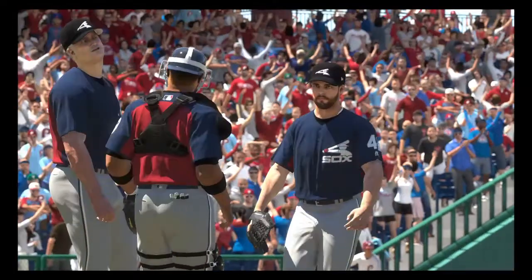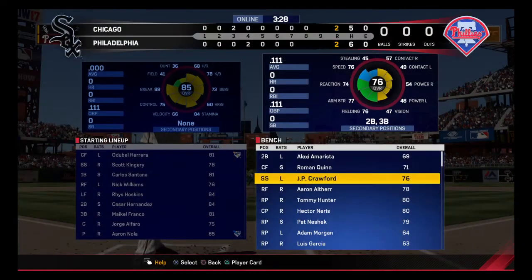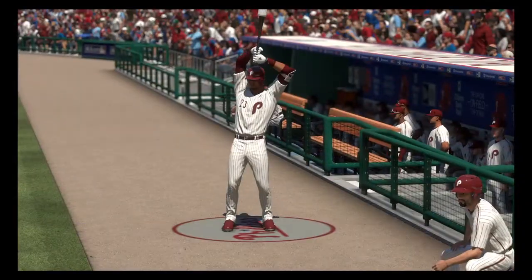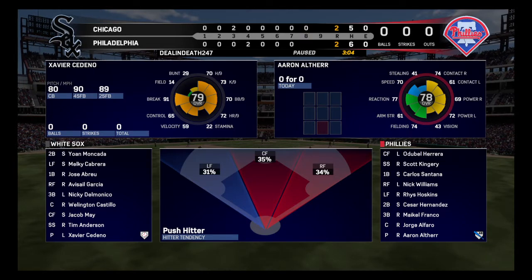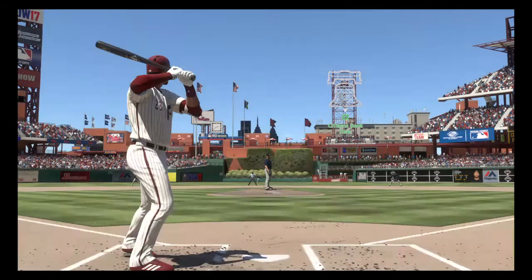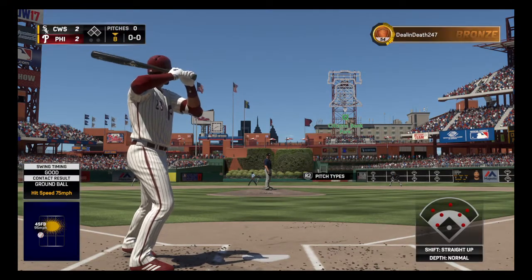Xavier Cedeno, now pitching for Chicago. Now at the plate, Number 41, Aaron Nola. He's hoping to avoid the hat trick. He struck out in each of his first 2 plate appearances so far. Action in the White Sox bullpen now as they have a left-hander getting loose.